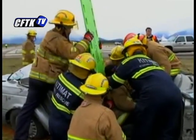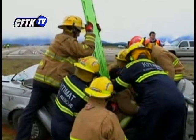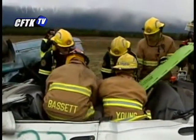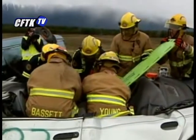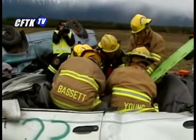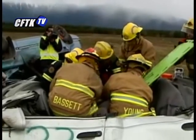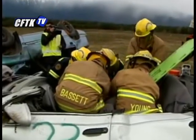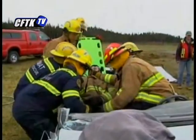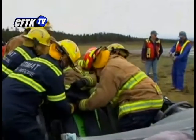So what they did was they slid that spine board down, and now they laid the back of the seat down, and it gets it a little better angle, plus it won't compromise the patient's back if there's any issues with his back, if it's broken, or even on the hips, if there's any damage to his hips. It's going to eliminate a lot of pain and a lot of issues pertaining to that.